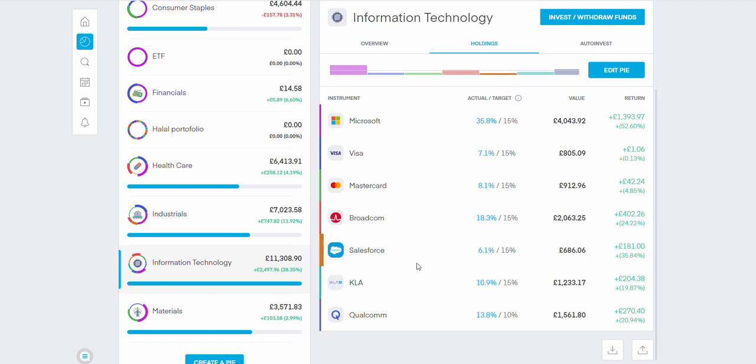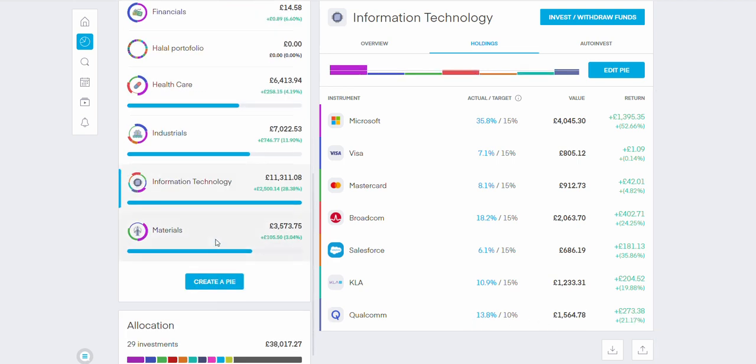Salesforce, I own Salesforce shares here, and I also own some in the other portfolio, which I will show you in a second. KLA, almost 20% up, a recent addition to the portfolio. And this company just reported an amazing quarter, and the future looks absolutely amazing for this company. I wish I bought more the other day, but hey, I can't rewind time, can I?